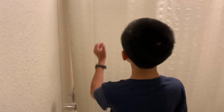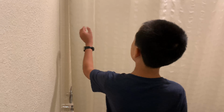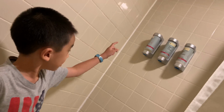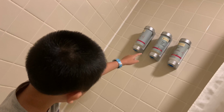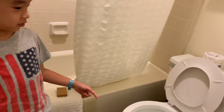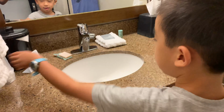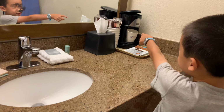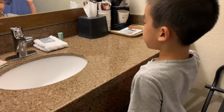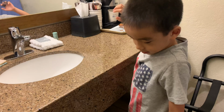So first, there's a shower. And now I'm gonna give you a tour of the bathroom. So there's a shower. There's conditioner and shampoo and soap. And some more soap. And towels. And a toilet. Toilet paper. More towels. And here's the sink with cups, I guess for coffee. And tissues. And more towels, and a trash can, and a place to put your suitcase. Bye bye.